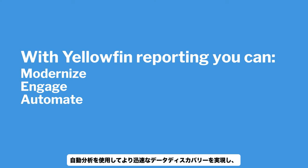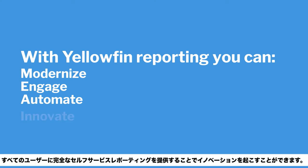use automated analysis for faster data discovery, and innovate by providing full self-service reporting to all your users.